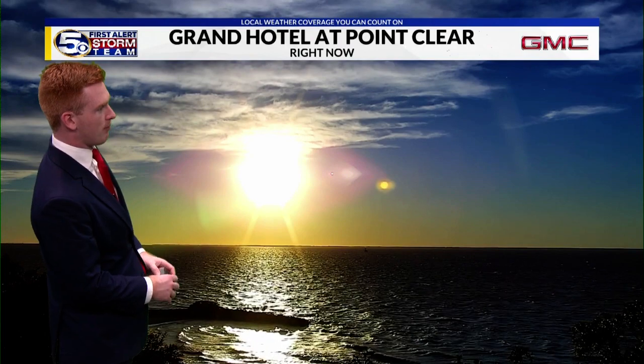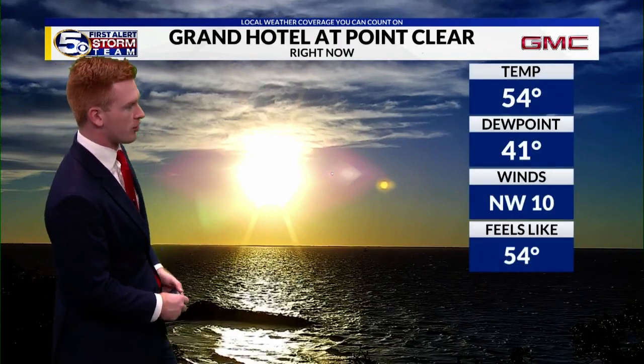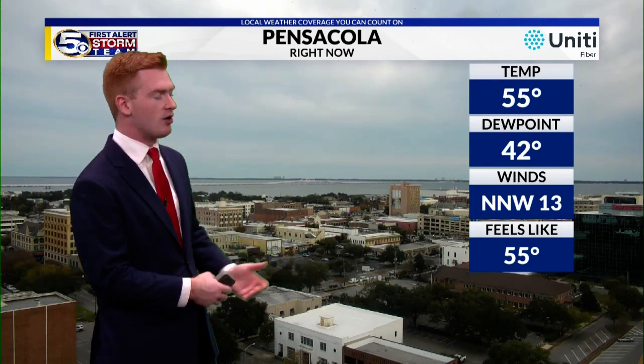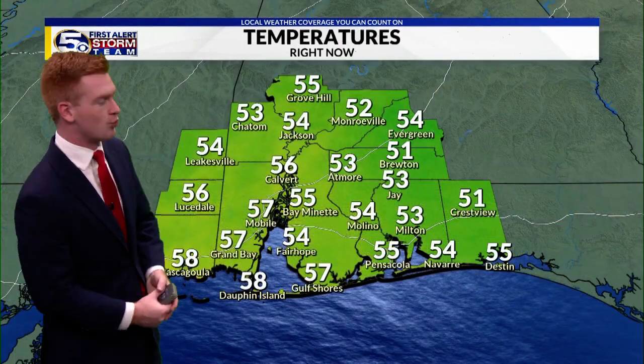Beautiful sight from the Grand Hotel at Point Clear. Just a few clouds. Should have a gorgeous sunset here shortly. 54 degrees is our current temperature with northwest winds at 10 miles per hour. And we still have good winds at north-northwest, 13 miles per hour at Pensacola, but the cloud cover is still there. Again, that will continue to push out of the area. It's 55 degrees, and dew points will also continue to drop off as well.